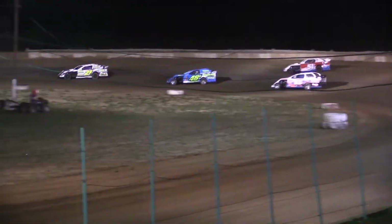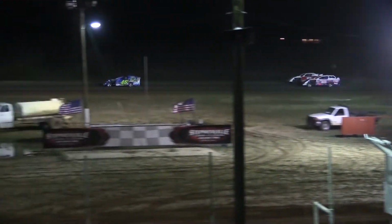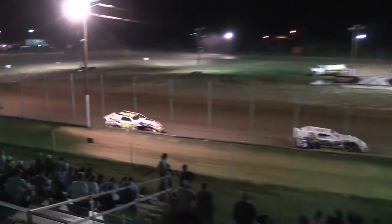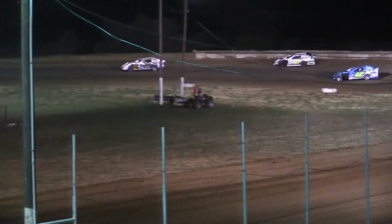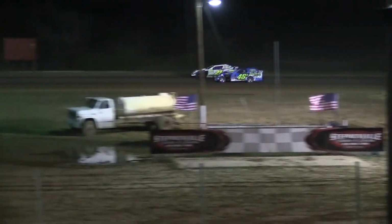Yeah, we got 4 down, 4 to go. Ronnie Bell out front. Looks like Chris Florio is gaining just ever so slightly on him. So they make their way off of turn 4. It's a good battle for the lead. All 5 will transfer into tonight's A feature.